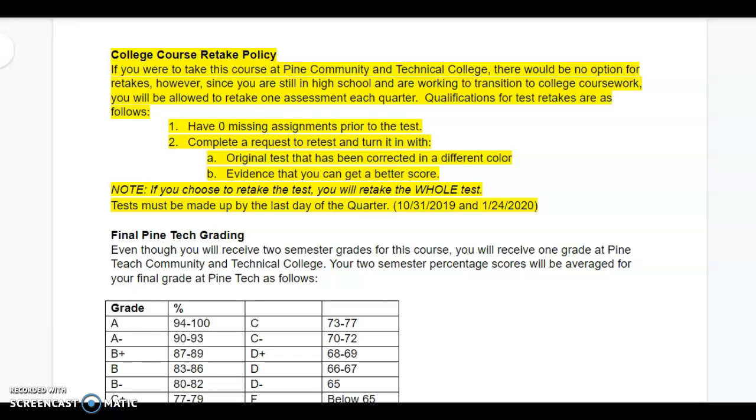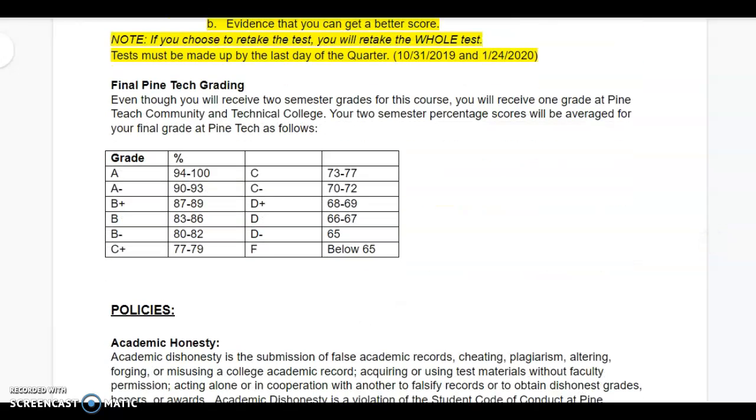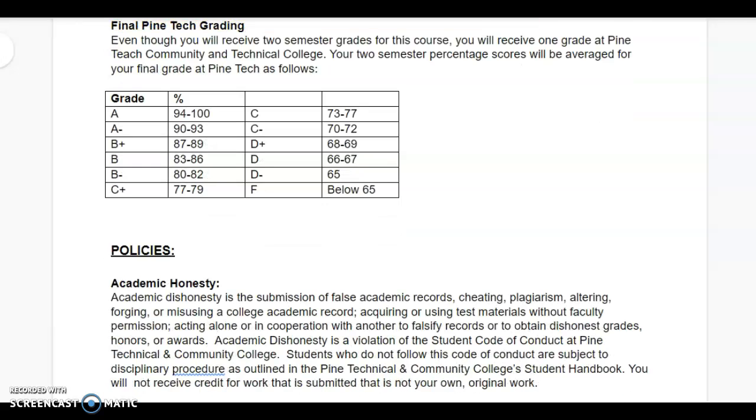Tests must be made up by the last day of the quarter, which is Halloween and 1/24/2020. Grades. What will happen is you'll get a grade from first semester, you'll get a grade second semester, so Zimmerman high school grades. I will average those 2, and that's what you'll get for the full year at Pine Tech. That's what will go there.